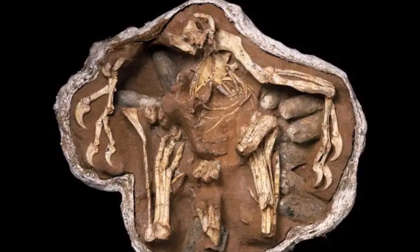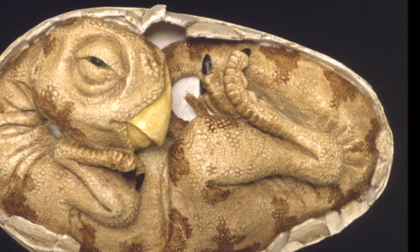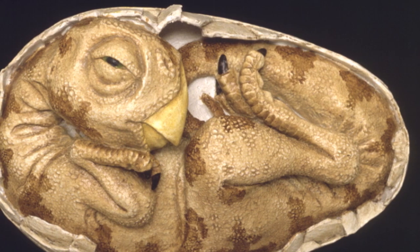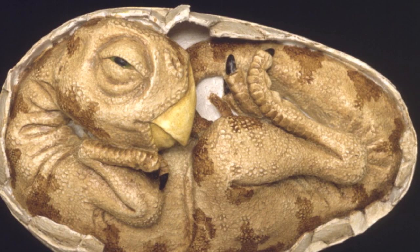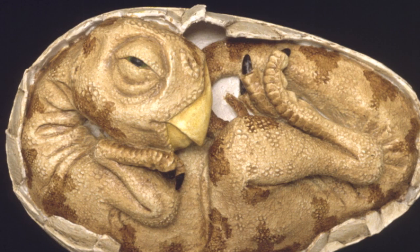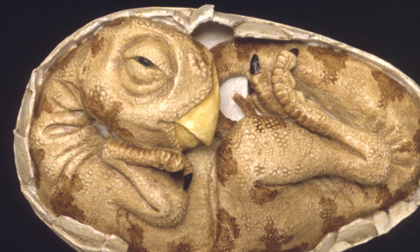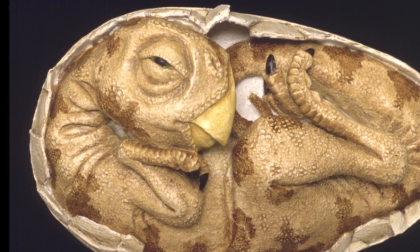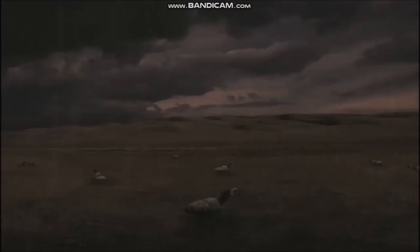In 1993, a baby Oviraptor was found within a fossilized egg. The egg was part of a nest that had originally been thought to belong to Protoceratops, but the baby Oviraptor proved otherwise. The Oviraptors found on top of the nests were not stealing eggs, as had been thought originally, but were brooding them. It appears that the mother Oviraptor had perished on top of the nest while protecting her eggs during a sudden slumping of a sand dune.